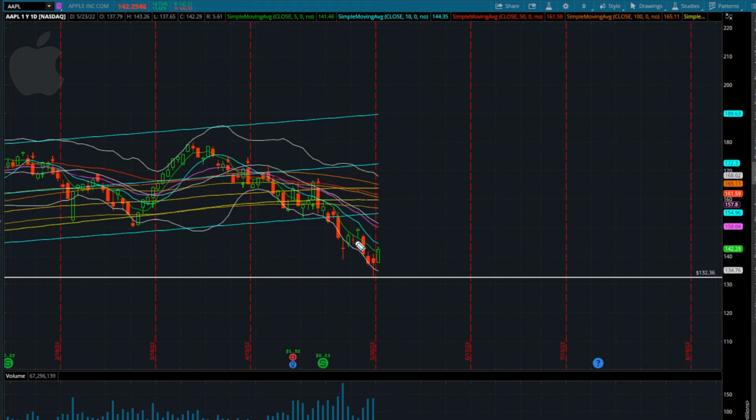We really can't say that until we start to reclaim the 200-day moving average, the 50-day moving average, and now we're on a different kind of storyline, but the storyline is still bear market. The storyline is still sellers are in control, and the storyline is still we get rejected at upper supply zones.